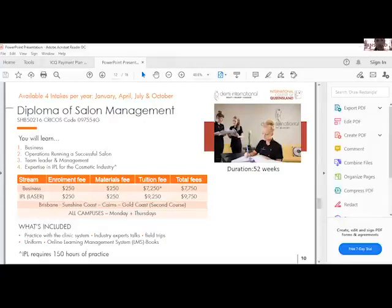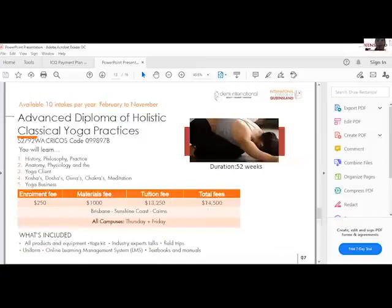But in saying that, it's the same course, it has the same duration, just the design of the course is different, so that we can fill the 150 hours during the same duration of the course, which is 1 year. Then we have the Advanced Diploma of Holistic Classical Yoga. This course is nationally accredited.